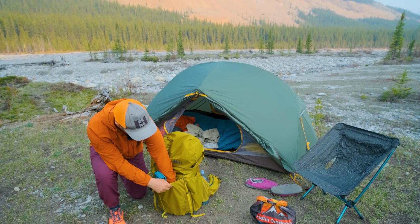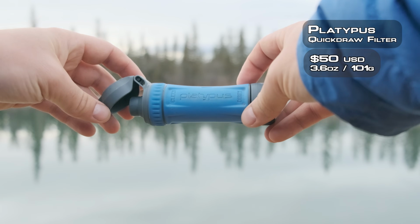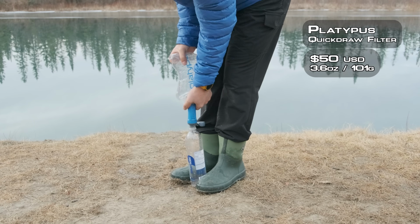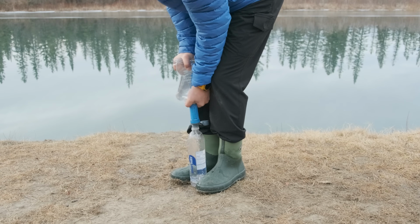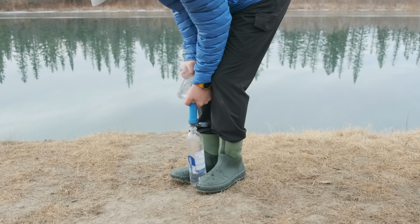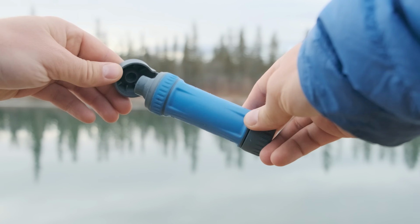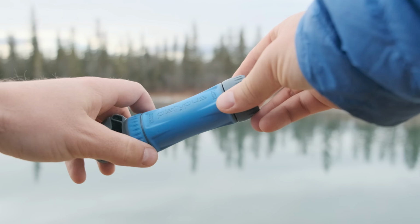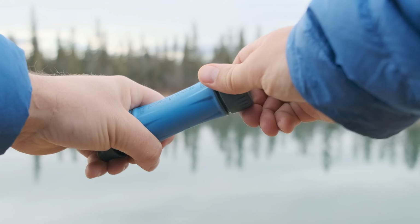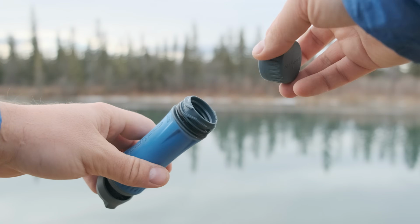I also have my water filtration kit in here. I like the Platypus quick draw system. You get the filter, you get a bag here. You fill the bag with water, then you screw the filter onto it and then squeeze water through the filter into your water bottles. It's a really quick, effective system, and it's a great option for anyone out there. I like the Platypus quick draw because it has caps for both ends. So if it is getting down below freezing, you can just put those caps on, throw it into the bottom of your sleeping bag or your quilt, and you're gonna be toasty warm.